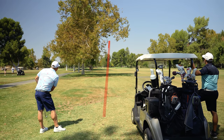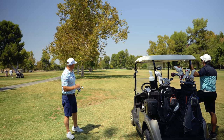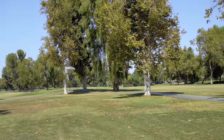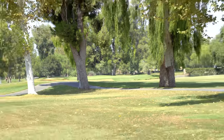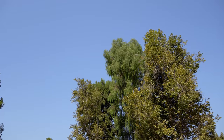Nice, right up there. No matter what, we're safe. Get on the fringe. Get on the fringe. All right, let's hit that in. 209 to the hole. If I had my 4-iron, Bryan, this would be a perfect stinger situation. However, I do not. And we're going to have to go straight up.